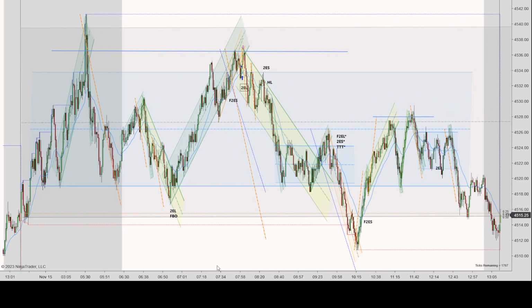So this is how I saw the charts today. There weren't very many setups, but there were probably a good 2 to 3 good setups. Overall, there weren't very many setups that I could find. This is what the chart looked like today.